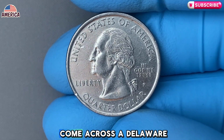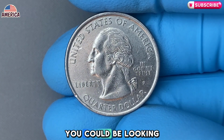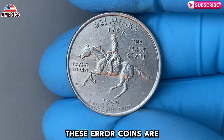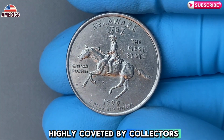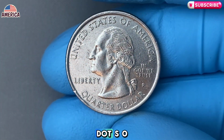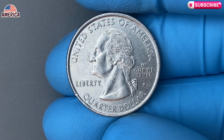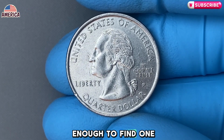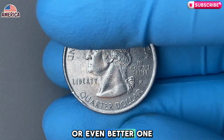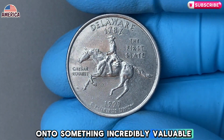If you happen to come across a Delaware 1999 quarter with one of these rare mistakes, you could be looking at a coin that's worth far more than its face value. These error coins are highly coveted by collectors because they are one of a kind, and the rarer the error, the higher the value. So, what's the value of a Delaware 1999 quarter today? Well, if you're lucky enough to find one of these coins in perfect, uncirculated condition, or even better, one with a minting error, you could be holding on to something incredibly valuable.